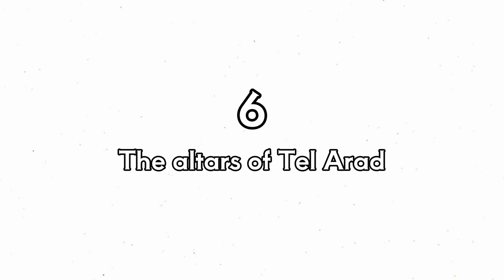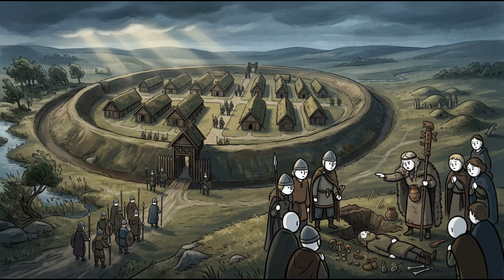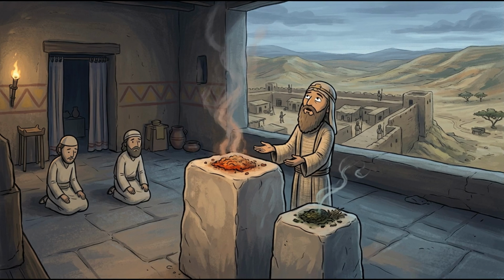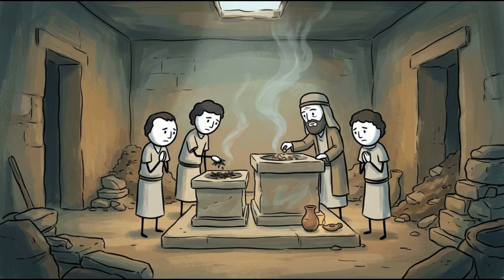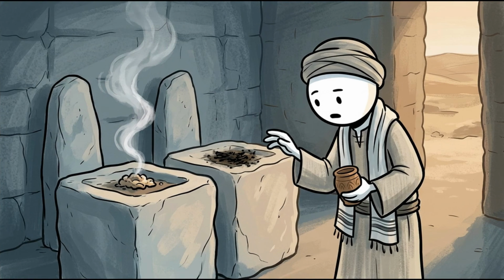Number 6. The Altars of Tel Arad. Tel Arad sits in the Negev desert of southern Israel, a fortified settlement with a small shrine built into its wall during the Iron Age, roughly the 8th century BCE, under the Kingdom of Judah. The shrine is a scaled-down version of the layout later texts described for the Jerusalem Temple, a courtyard, a main hall, and an inner sanctum, with two limestone altars standing side by side just outside the sanctum's entrance.